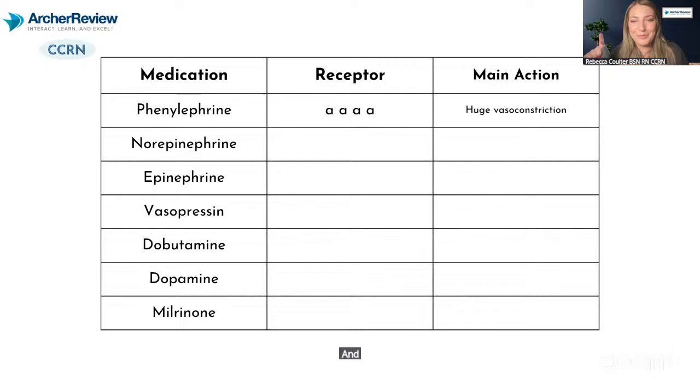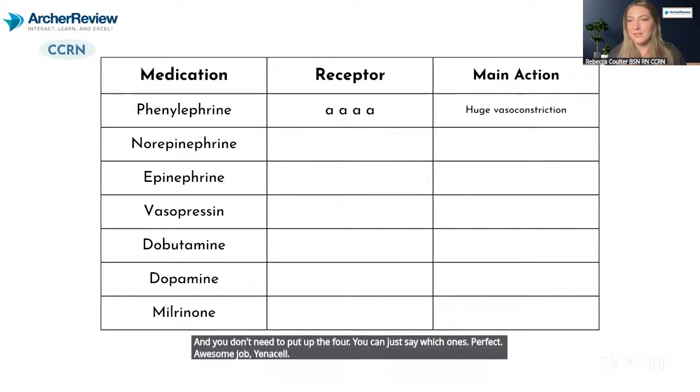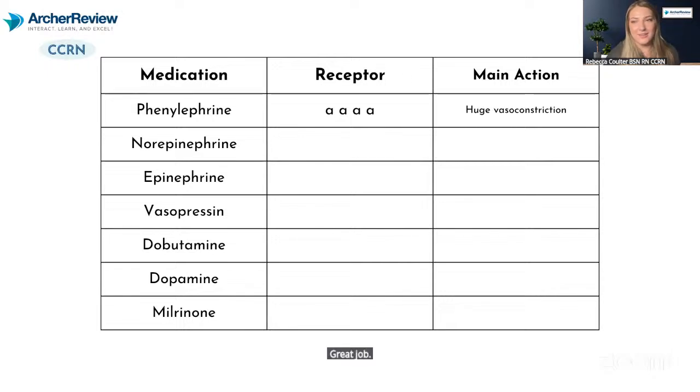And you don't need to put up the 4. You can just say which ones. Perfect. Awesome job, Yenisel. Great job, Shakira. Anyone else?